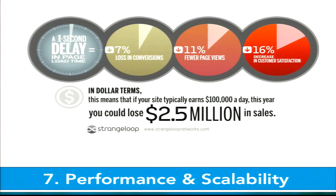So, and this costs money. And a slow-performing site costs money. There's some great statistics here. A 1 second delay in page load time is a 7% loss in conversions, 11% fewer page views, and a 16% decrease in customer satisfaction. And I like the way that this goes on to put that in terms of dollars. It says if your site were to make $100,000 a day, you could lose up to $2.5 million a year in sales. So that would more than justify any rethink of your CMS platform if you've got a slow platform. And it's just a huge opportunity to bring some budget back into your organization.